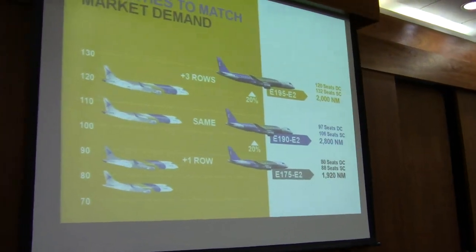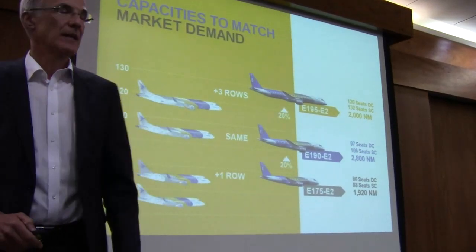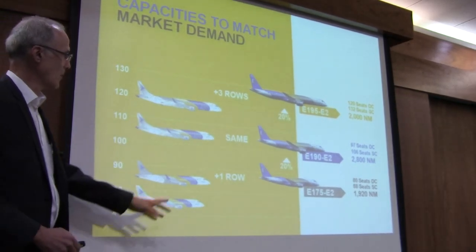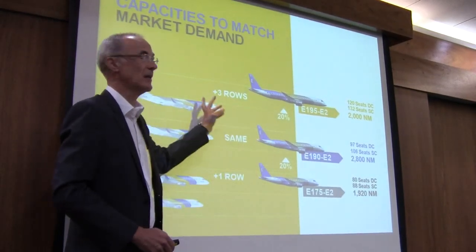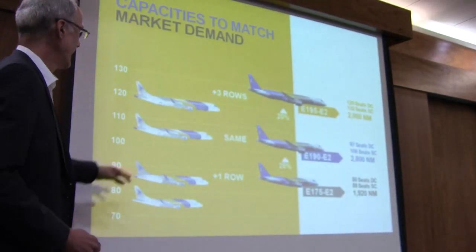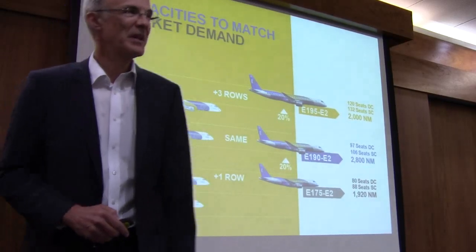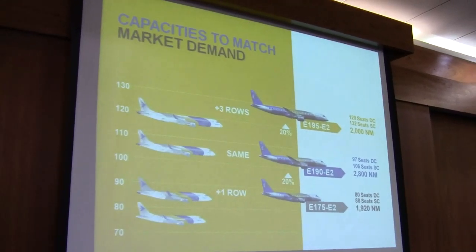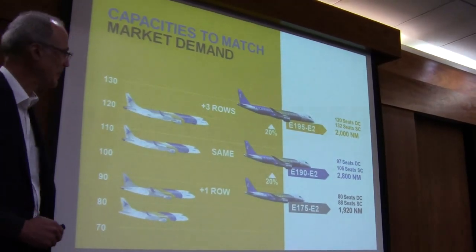So, the E2 program is composed of three members, as compared to the current E-Jets with four members. 175, one additional row. 190, same capacity. 195, three additional rows. Initially, we thought of making the 190 one row bigger, but in our advisory board sessions, the customers told us, don't change the size. This airplane has the perfect size.